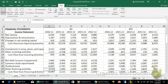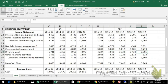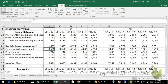We also see some interesting numbers here with respect to financing activities. If we look at common stock repurchased and dividends paid, that's about $10 billion. And for Coca-Cola, it runs between $9 and $10 billion each year. For Pepsi, roughly $6 billion, the sum of the common stock repurchase and the dividends paid. So it's higher in 2014, but for most years, Coca-Cola is returning more money to shareholders.